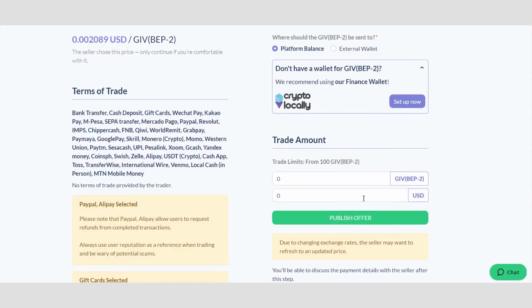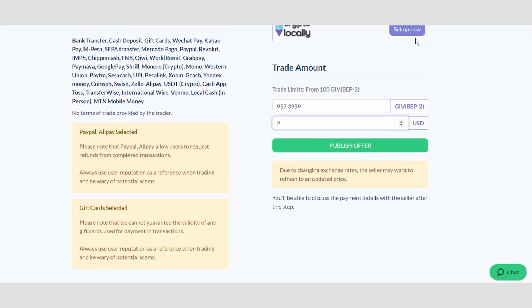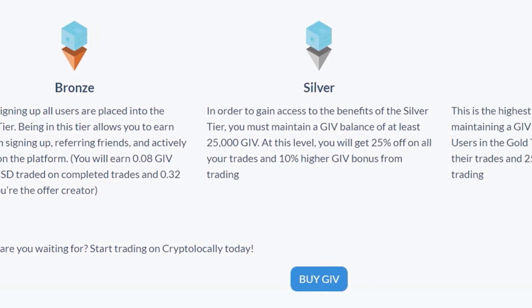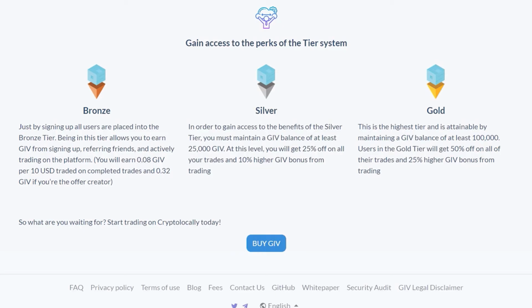While you can buy and sell GIV, you also earn GIV every trade. Both parties receive GIV after a successful transaction. If you create an offer, you can earn even more. Every user has a referral code as well. Users that join with your code help you earn more GIV. You earn 0.1% GIV for each of their trades too. As you earn more GIV, you level up from bronze to silver and then gold. Each level provides more benefits such as VIP discounts on trading fees in the silver and gold tiers.